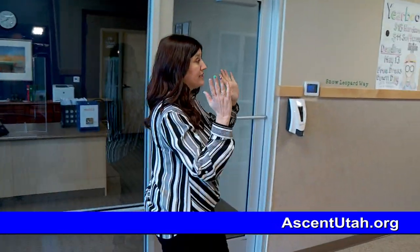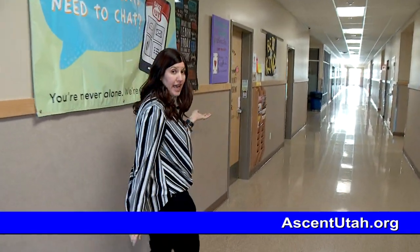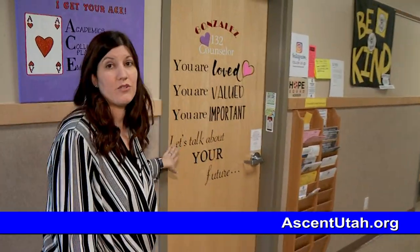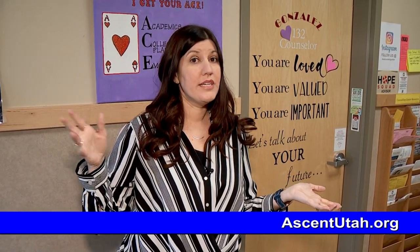So here we're in the main hallway of the school. You can see it's pretty simple, go straight down. But at Ascent Academy, West Jordan, we do have a counselor as well as a social worker. They help all students from kindergarten all the way through ninth grade from everything with social emotional needs as well as getting into high school and college.